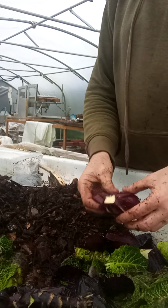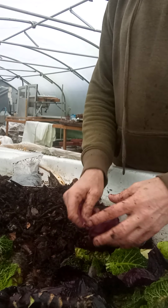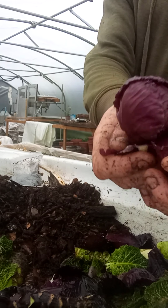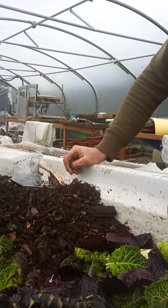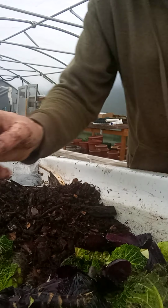Anyway, let's chop down. Look how pretty that is. Look at that. Anyway, look, he's in now. So yeah, there's more food scraps, more vegetable waste. I'm just pointing it down, showing you there.